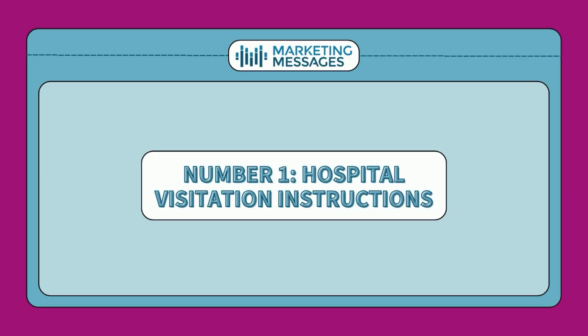Number 1, hospital visitation instructions. What does a patient need to know to have a successful visit? Well, they need to know where your facility is, how to get there, how far in advance they should arrive, and how to prepare. On this last point, the patient may need to arrive with certain paperwork filled out. They may need to know fasting requirements for lab tests or to bring certain items for a hospital visit.